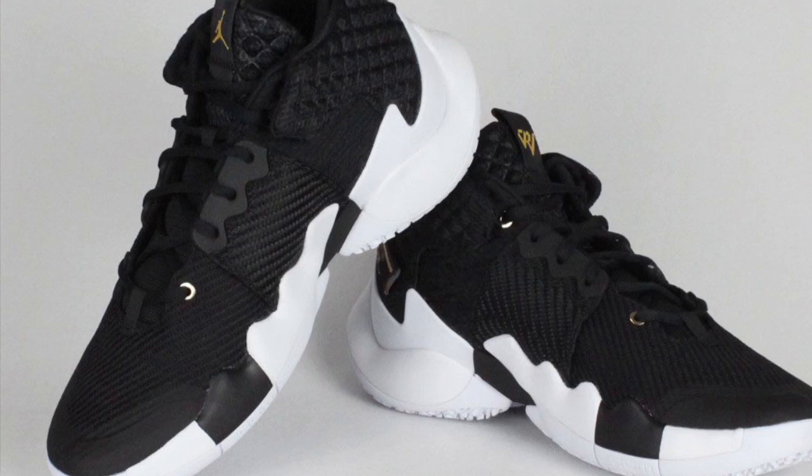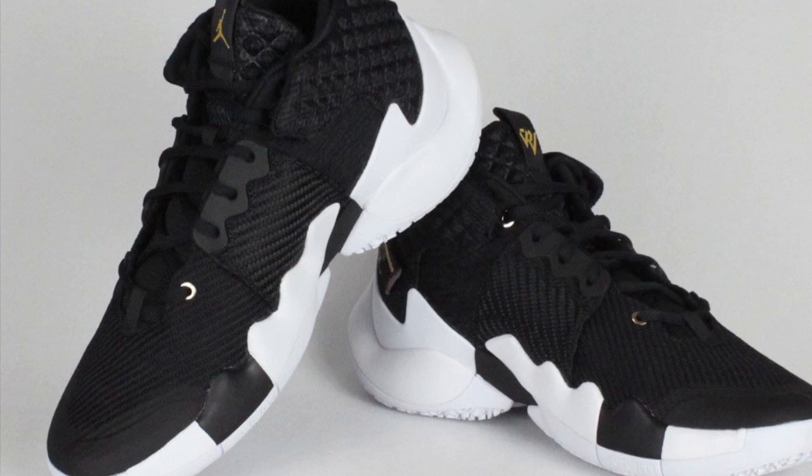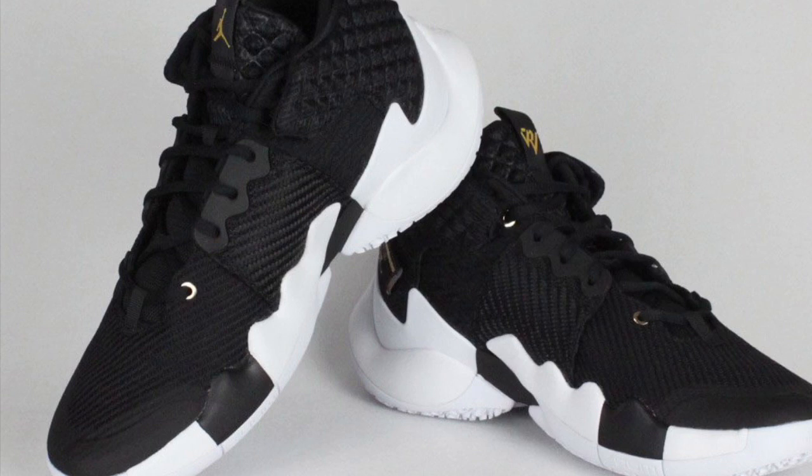Let's talk some more Nike Air Jordan news. So, guys, there are actually some Jordans coming out next month in February 2019, and they are called the Why Not 0.2s. All right, so without further ado, we're going to jump right into the information.